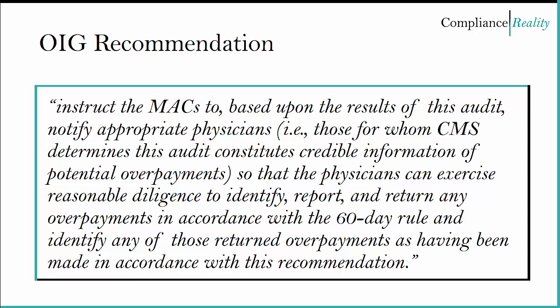So this is a big deal. And if you're in a physician practice, you need to make sure you're following this 60-day rule, because the OIG is putting it out there saying that this is deemed credible evidence that you had overpayments even outside of our audit period. You need to do your due diligence and identify that and return overpayments.